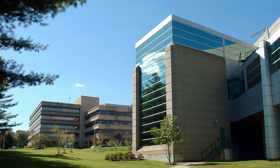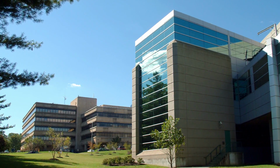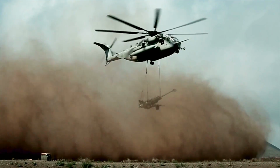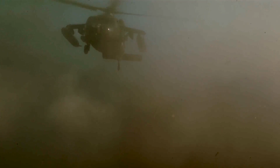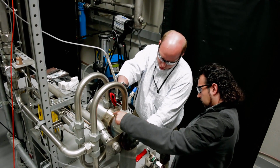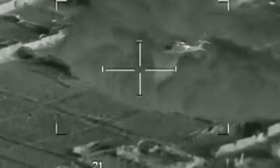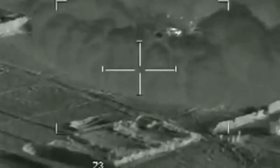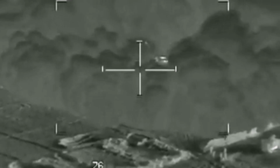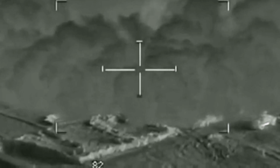Now, scientists at the Army Research Lab in Adelphi, Maryland, are working on technology that someday will give us the elements, allowing us to operate in the sand, the dust, the wind, whatever nature throws our way, science will give us control over. Wow, that's a lot of dust. When it comes to flying in the desert, the number one enemy may not be shooting back and literally be as small as a grain of sand.